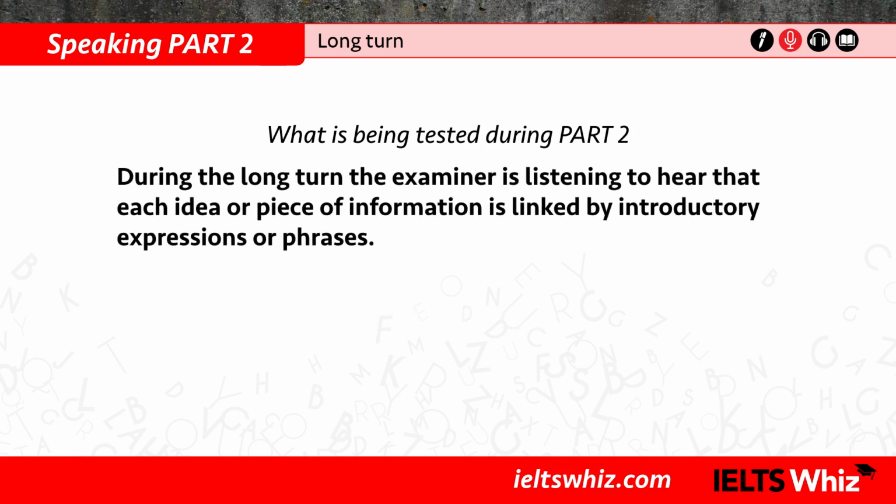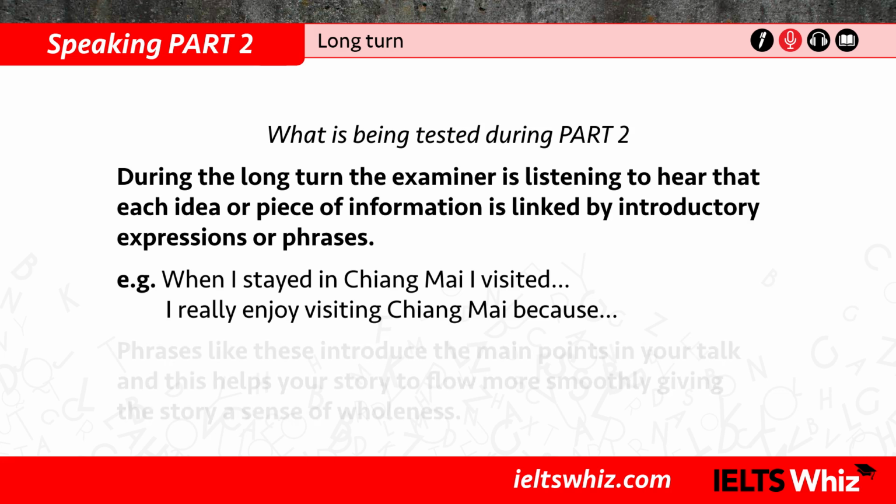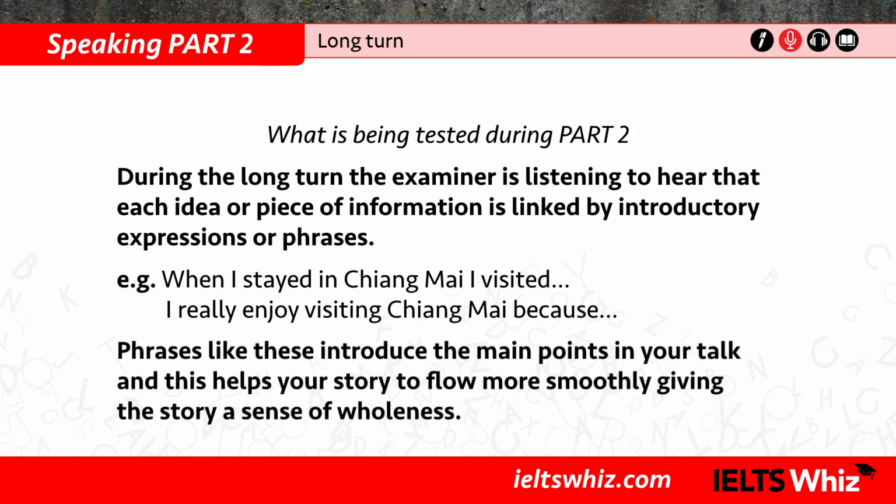During the long turn, the examiner is listening to hear that each idea or piece of information is linked by introductory expressions or phrases, such as, "When I stayed in Chiang Mai, I visited..." or "I really enjoy visiting Chiang Mai because..." Phrases like these introduce the main points in your talk, and this helps your story to flow more smoothly, giving the story a sense of wholeness.